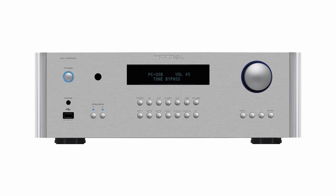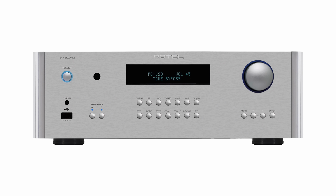Knowing what you're getting and managing your expectations is always important. So if you are on the market for a new amplifier and you have speakers with varying or low impedances that you need to drive properly at high volumes without the possibility of distortion, strain, or damage, you should be looking at beefier amps like the Rotel 1592 Mark II, which is still one of my absolute favorites.